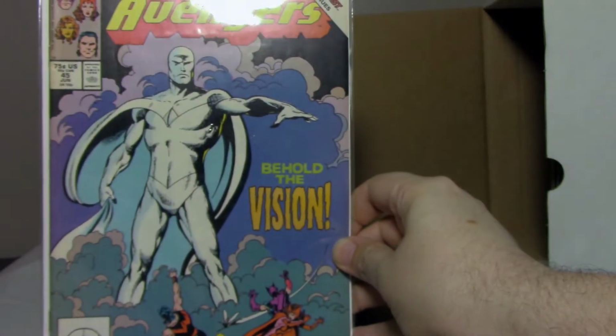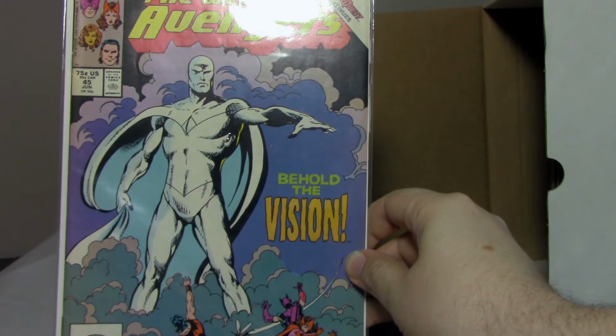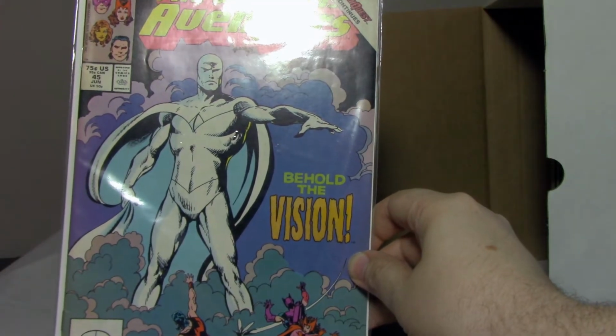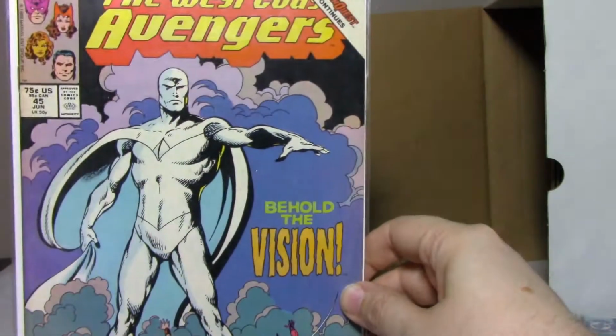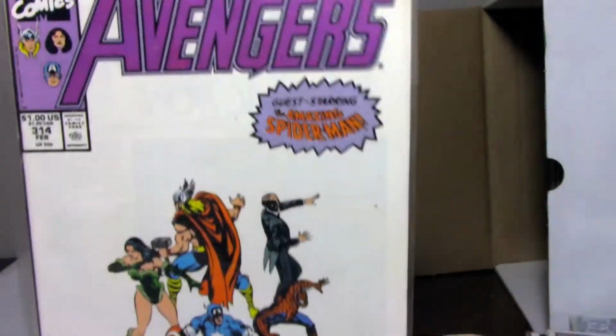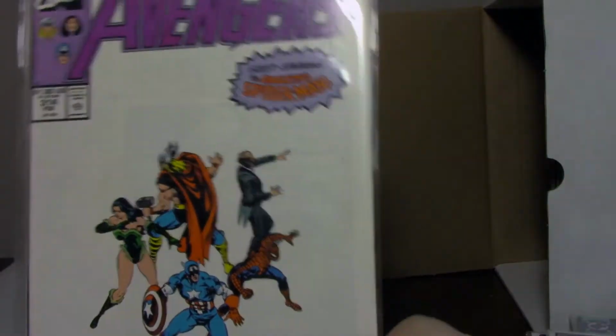Nice homage cover. That's based on a famous cover that I think John Buscema, I don't know how you pronounce his name, did back in Avengers. Definitely read this issue of Avengers. This is probably super late 80s, maybe 89. It's alright.